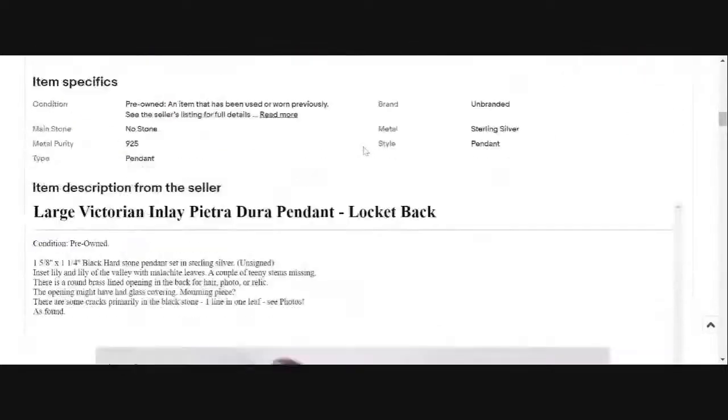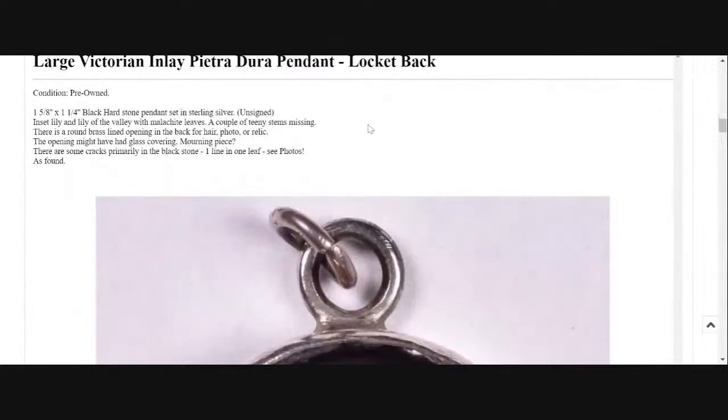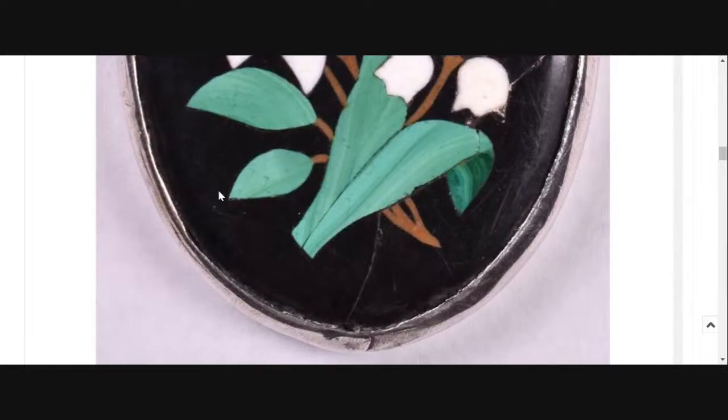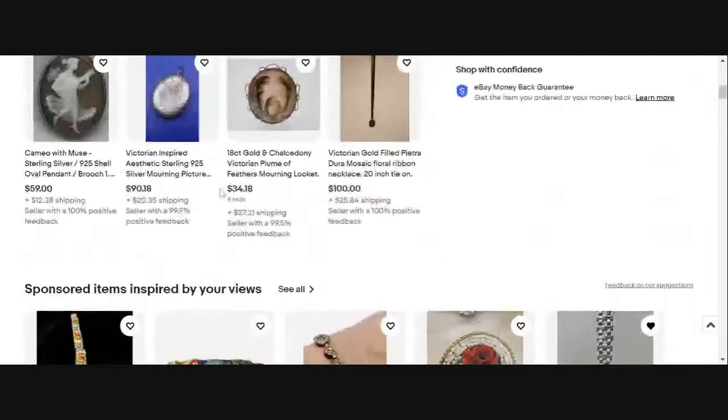I'm going to scroll down and see if they tell us anything about the back covering. The opening might have had a glass covering, but it does not. Okay, so there's one thing, and they do mention the one line of the cracks as found. 1 5/8 inches, 1 1/4. Definitely wearable. The price is not terrible.